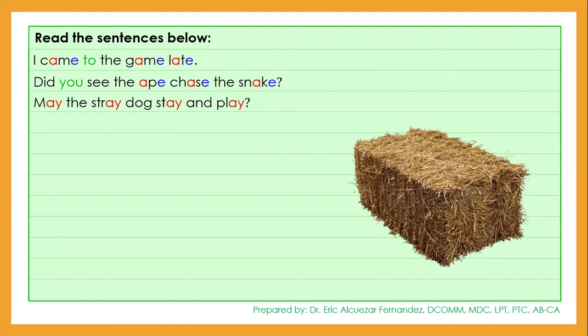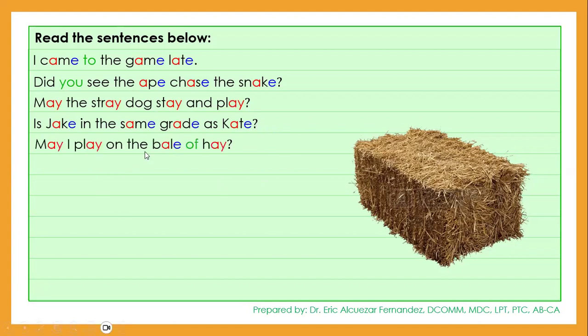Okay, next. May the stray dog stay and play. All right, next. Is Jake in the same grade as Kate? All right, next. May I play on the bale of hay?